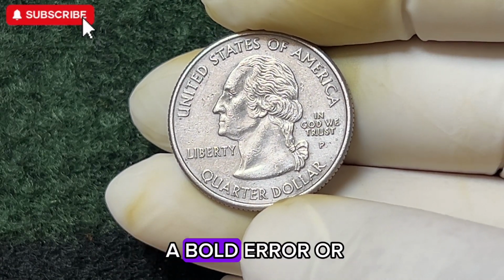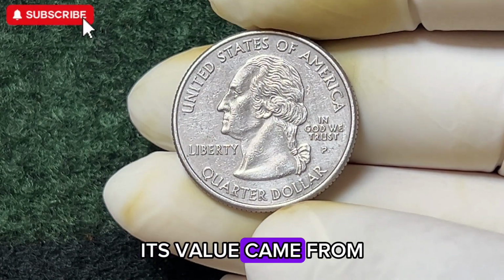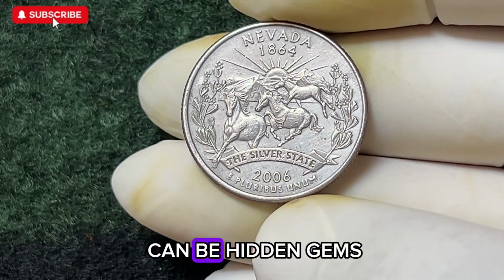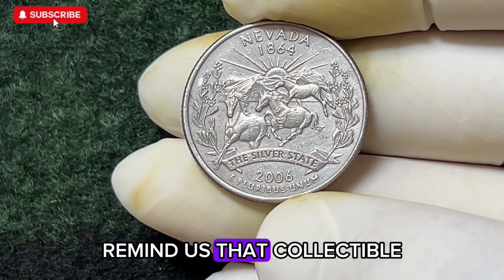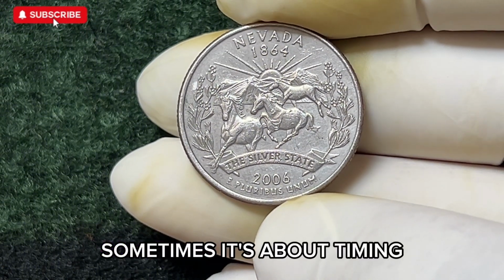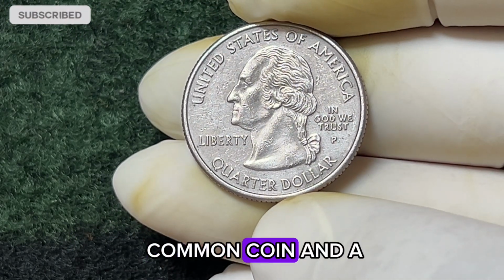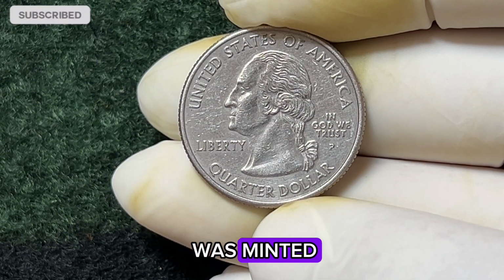This wasn't because of a bold error or a dramatic design change. Its value came from its condition, its scarcity in that condition, and the growing awareness among collectors that even modern quarters can be hidden gems. Coins like this Nevada quarter remind us that collectible value isn't always about age. Sometimes, it's about timing, preservation, and attention to detail. The difference between a common coin and a rare one can come down to how carefully it was handled from the moment it was minted.